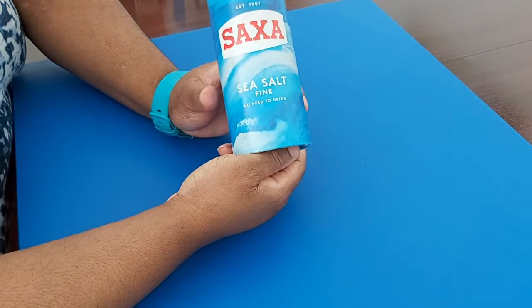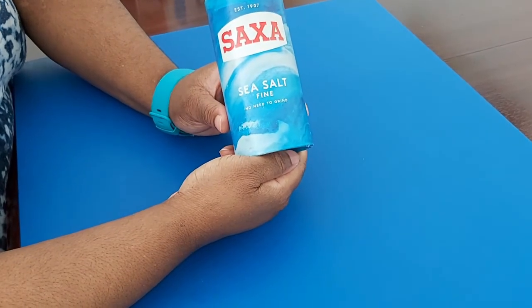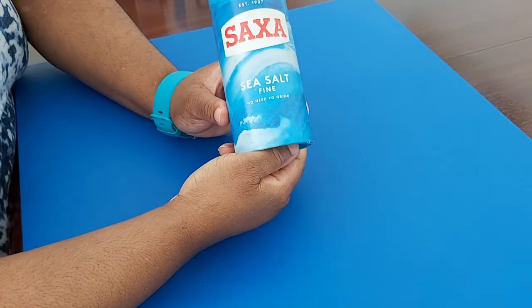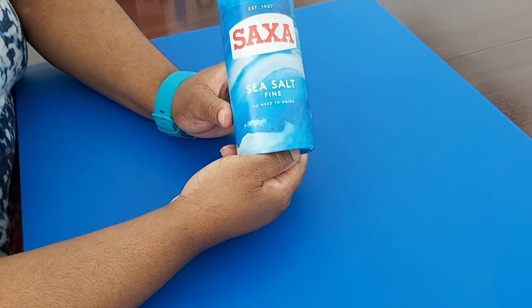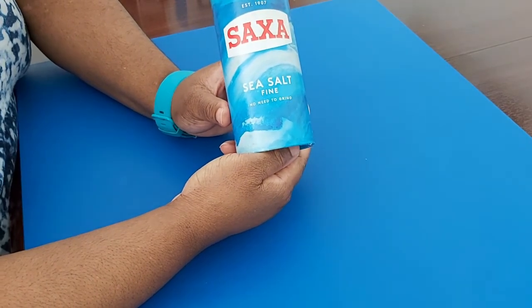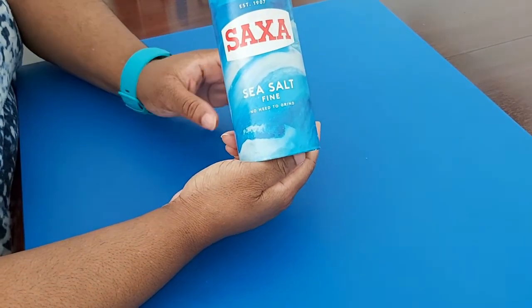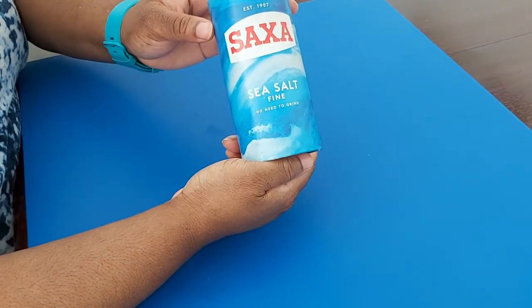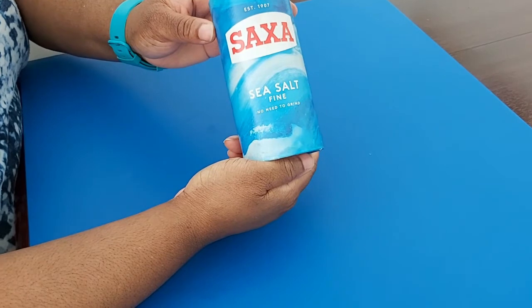And I've got this fine sea salt. So this one I usually use in dishes. So if I have a chicken dish or a meat dish that I need to cook and it calls for salt, then I'll put this in there. Again, it's not as strong as the rock salt because this is fine, so you don't use as much. So I just use this in meat dishes.